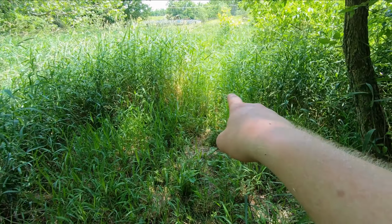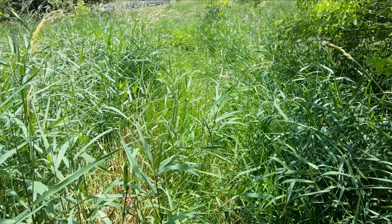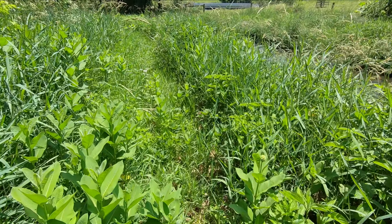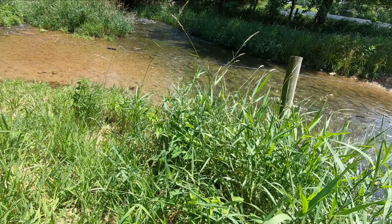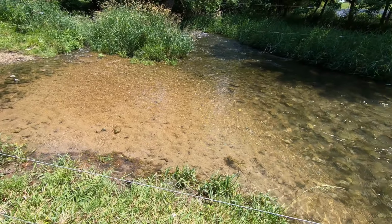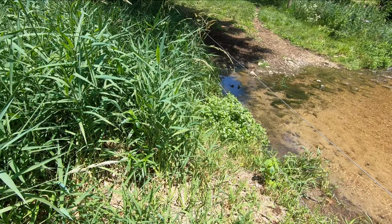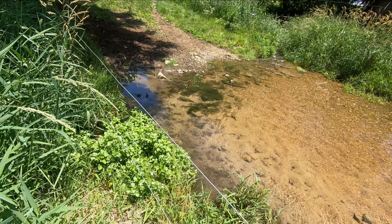So you can see the path right here. Pretty apparent that people are walking up and down here. Those would be people fly fishing. How do I get over here? That's the question, huh? This is where I saw that cow earlier. Usually they have a spot where you can cross over.